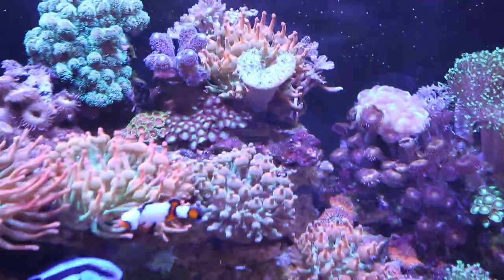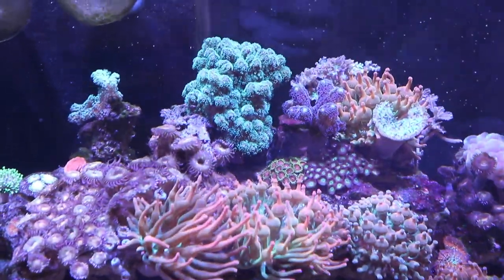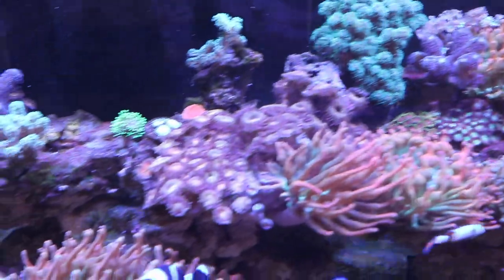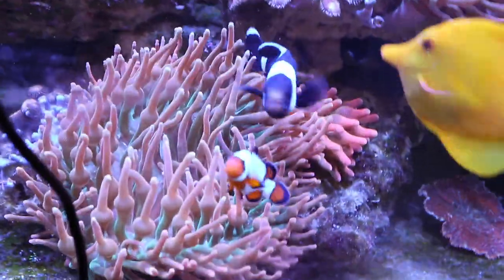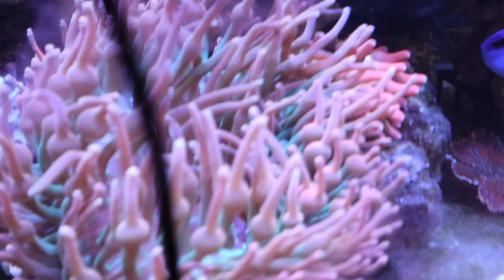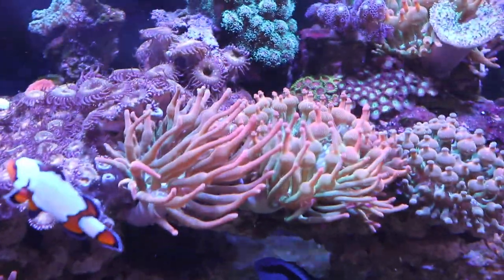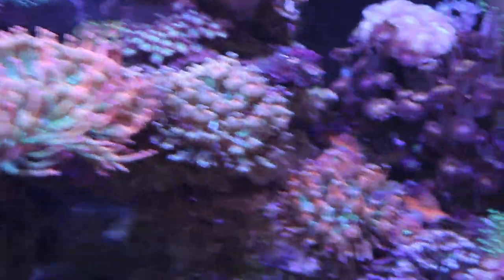But the anemones, they all look great. The rainbow and the rose bubble tips, they all look great and they're all expanding, growing. This one took off right here too, and they're splitting. It's just that for whatever reason, that green bubble tip did not like something about the tank.